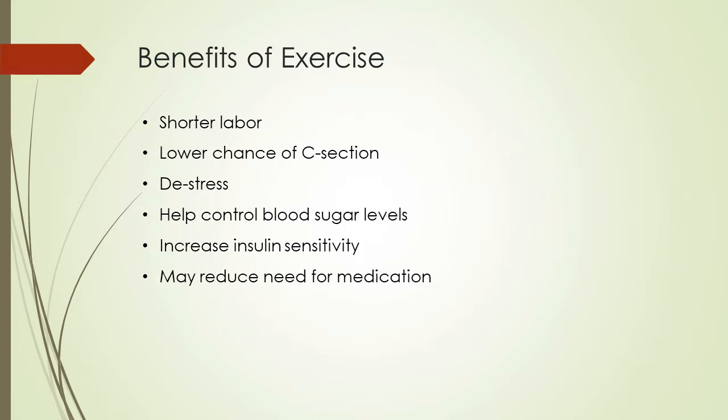Adding just a 10-minute walk after a meal can help to increase insulin sensitivity and may reduce your need for medications. If you're not already active, you always want to check with your OB before starting any exercise program, however.